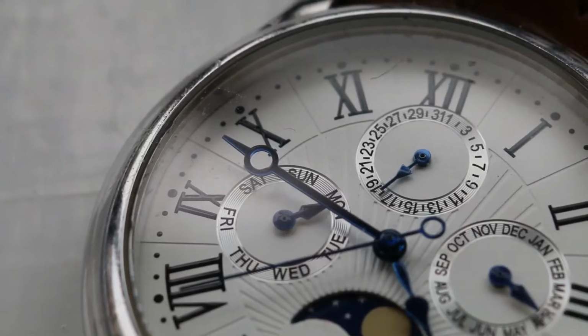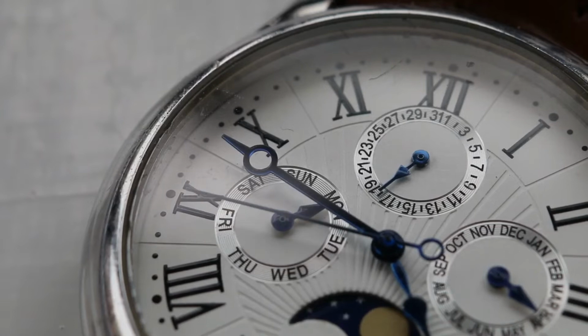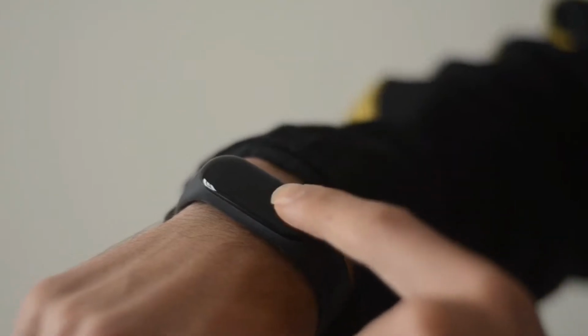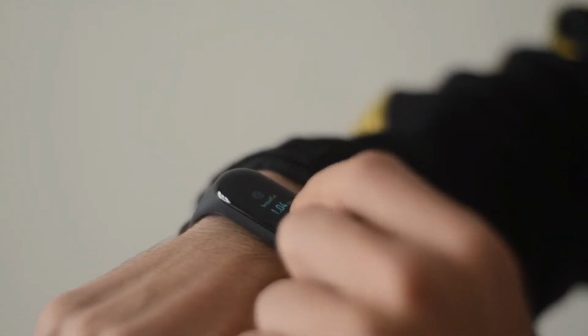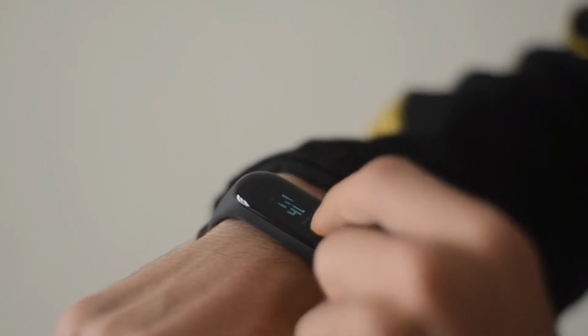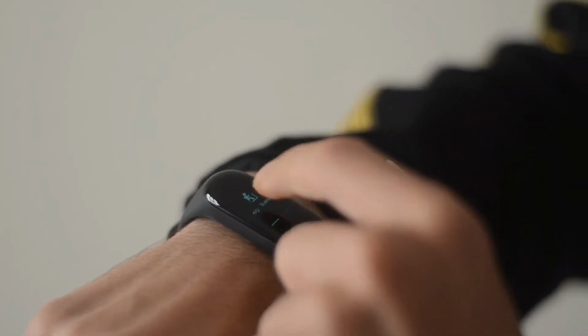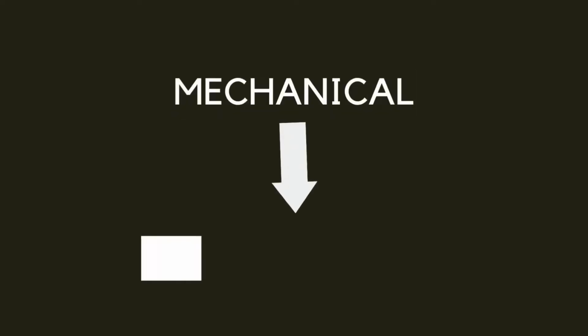So we all love wearing watches. Back in the days, watches were used as a device to check time, but now the meaning has totally changed. Nowadays, people wear watches as a fashion statement or to show off their pride and so on. The watches as well have changed with time. Nowadays, there are plenty of options to choose from, mechanical all the way to smart watches.